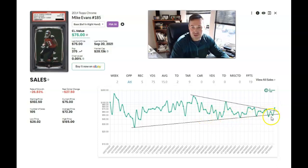Probably a buy because he does have a pretty well established floor at that $40 area here. So $75 is the current price. So if it starts to leak down to $40-$50, that's maybe where you look.